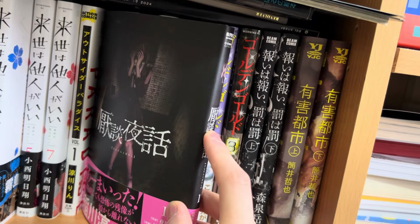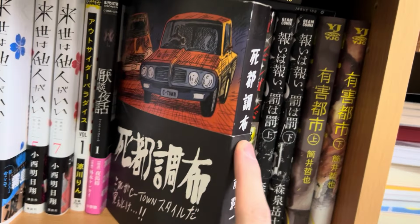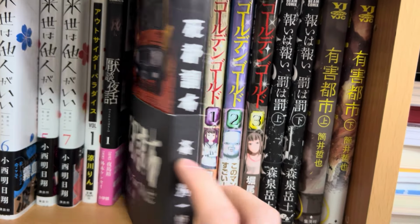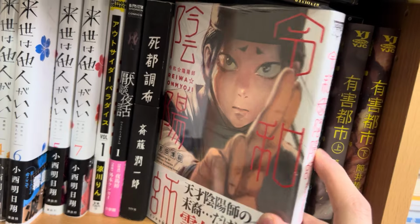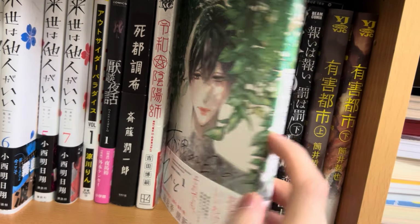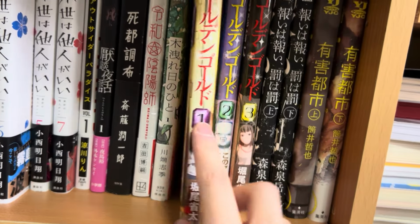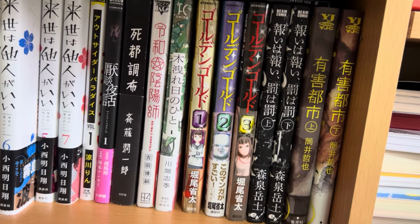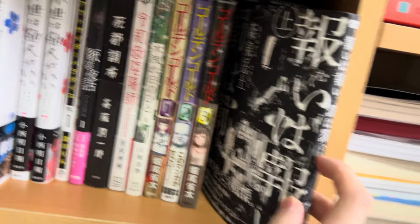This is another like horror series. We've also got Shit Chofu, one of the volumes for that. Reiwa Omyoji. Man, I don't even know the names of these ones. I have not read these. Golden Gold, I haven't read this in so many years. I've got the first 3 volumes. I wonder how it's going. I found it really funny and really interesting, but just haven't continued with it.